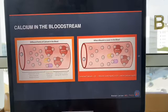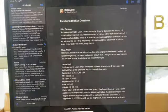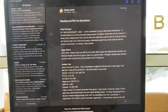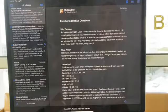All right, let's go to the next question. Max Wilson: Dr. Hunt, could you tell me how often after surgery we need levels checked? My endocrinologist only told my GP to check my calcium level. I thought I would need calcium and PTH done at the same time to be certain.